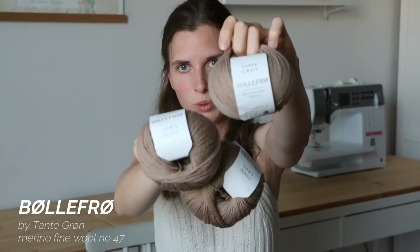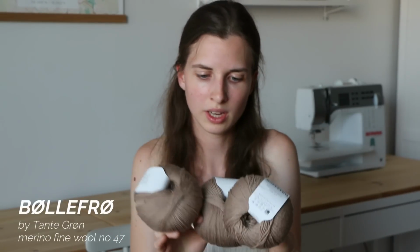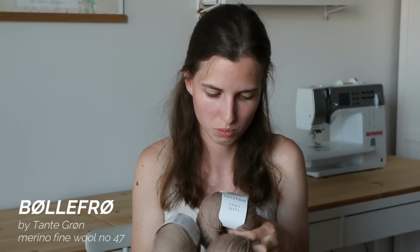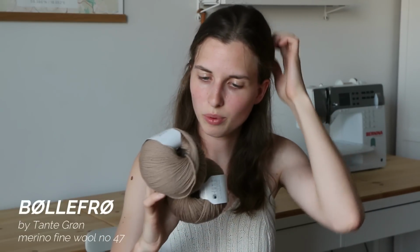It is called Bullefrö. It is merino fine wool, 100% fine wool, and I bought it in this lovely beige color. And I'm thinking about doing the Caramel sweater by Petit Knit. I already chose a matching mohair from Santa's Garden, but they didn't have the same dye lot, and yeah, I needed to carry everything because it was on my way to Denmark, or, yeah, through Denmark.